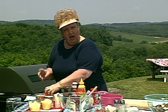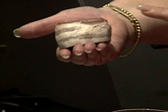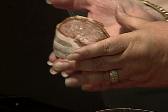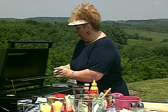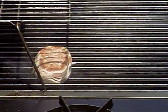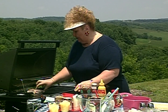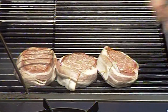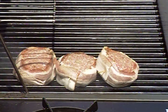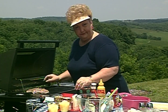These are called mock filet mignons. If you can see that, that looks just like a filet mignon. It's got the bacon wrapped around it. The inside filling, let me tell you what it is. It's 1.5 pounds of ground beef. Put this on my nice hot grill. And you take a 3-ounce can of chopped mushrooms and you drain them. Then you take some salt, a little bit of minced onion, some Worcestershire sauce, and about 1/4 cup of milk, and 6 strips of bacon.